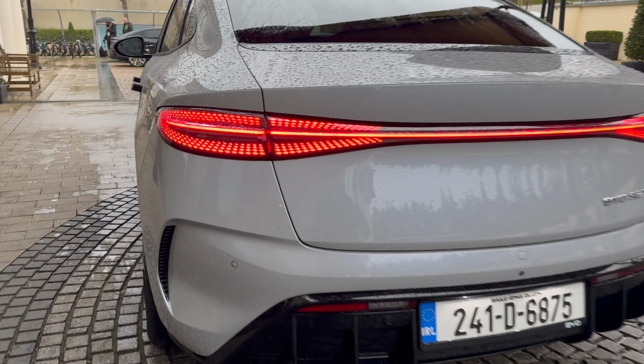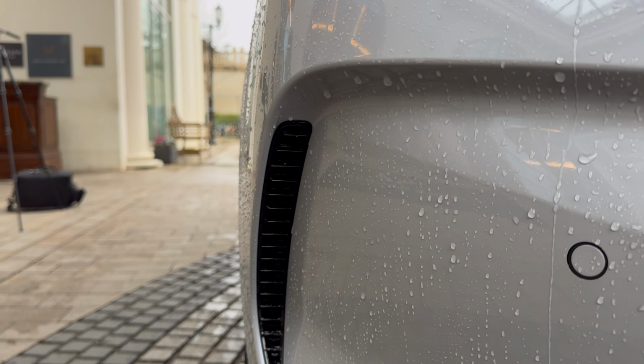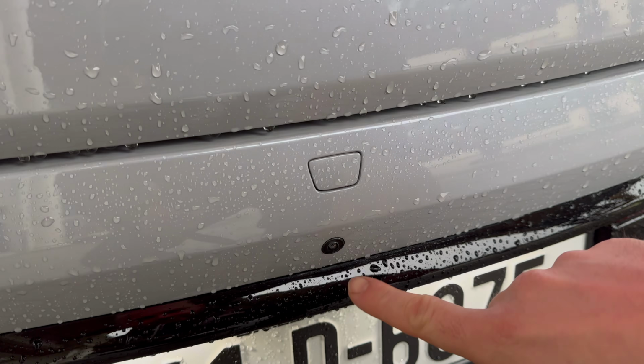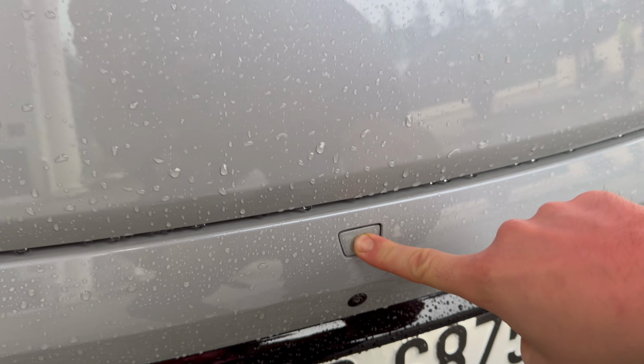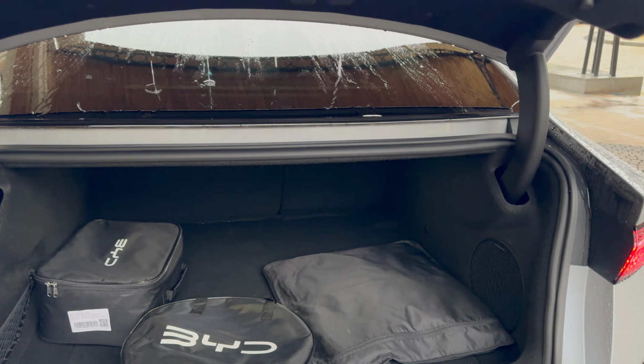Again, nothing to do with aero from what I can see. It's just design. That little black insert there as well. Down here we have a camera and the button for the boot. That opens electrically.